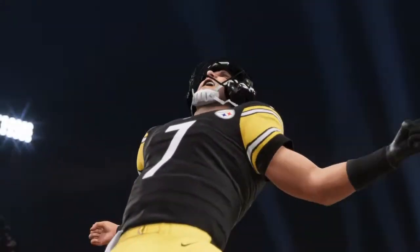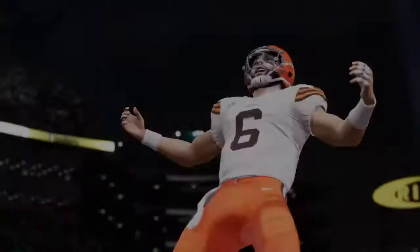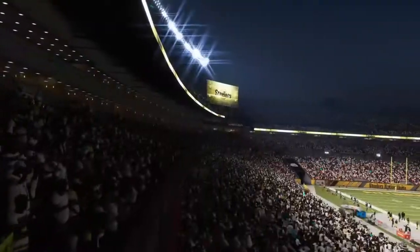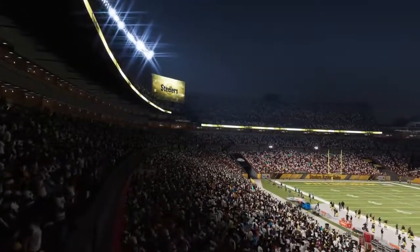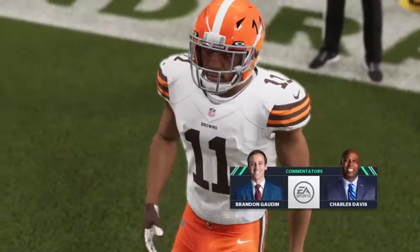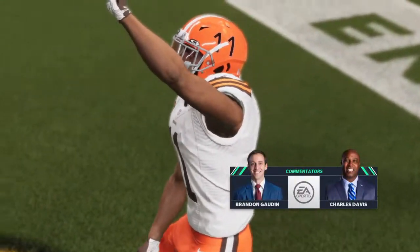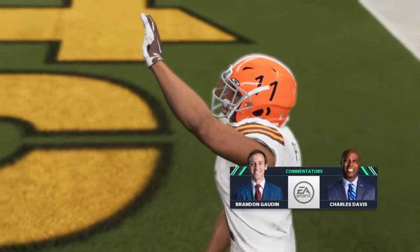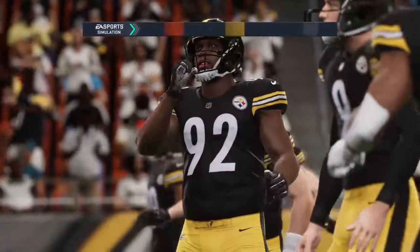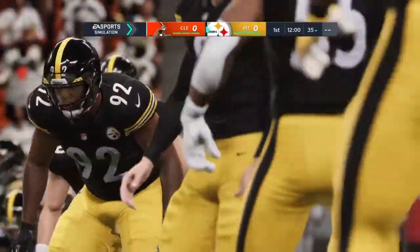We'll see Ben Roethlisberger and the Pittsburgh Steelers taking on Baker Mayfield and the Cleveland Browns. EA Sports coverage of the NFL brings us to the steel capital of the world, Pittsburgh, PA, and Heinz Field. And this was the scene just a few moments ago as the Pittsburgh faithful were fired up by the hometown Steelers taking the field. They're all set as they'll match up with the Cleveland Browns.